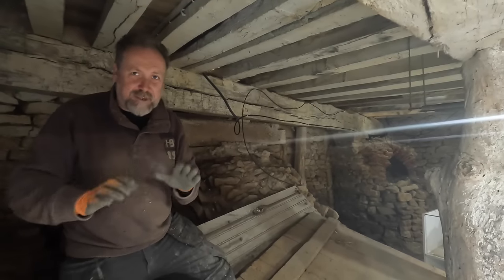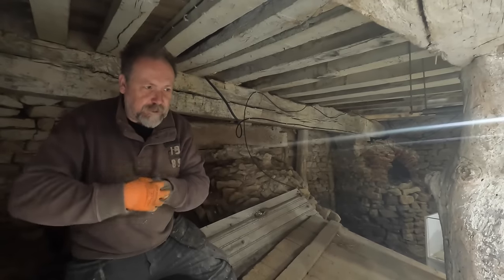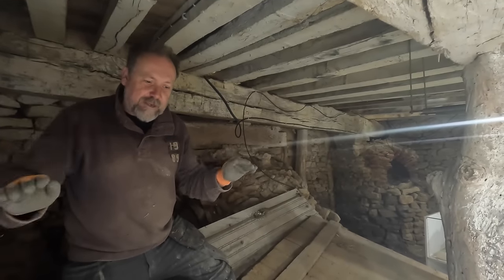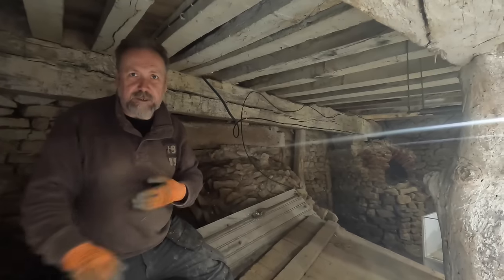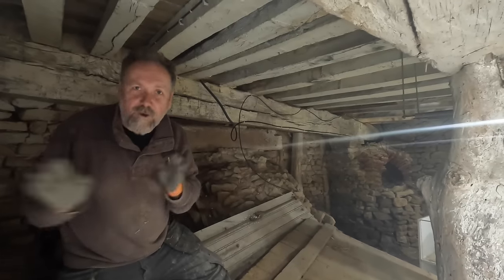It's just imperative that we get that floor down because it's stopping us doing a lot of other things. So what I need to do is to man up, take the bit of concrete out, and then we can survey and do the floor. So that's what we're doing today. Nice little Sunday morning, afternoon job.